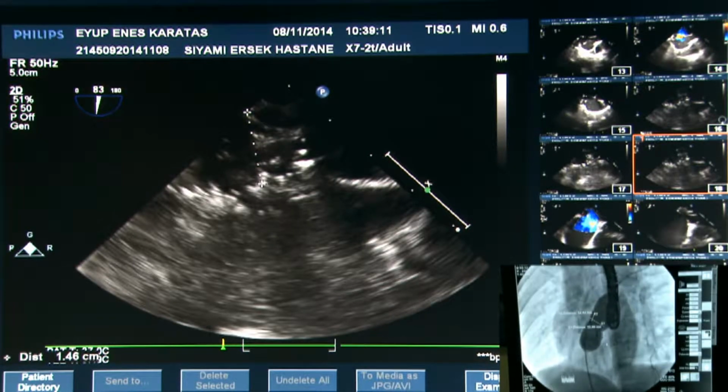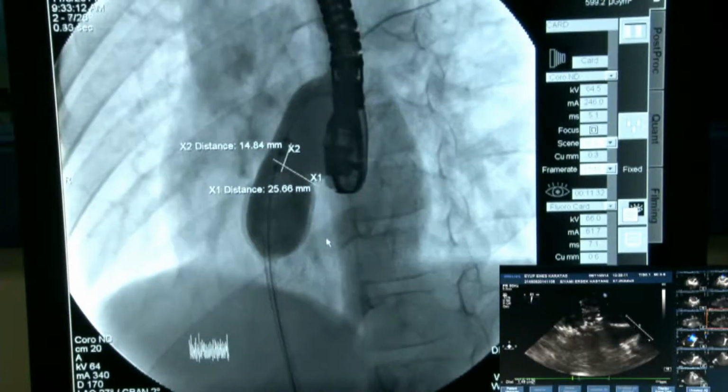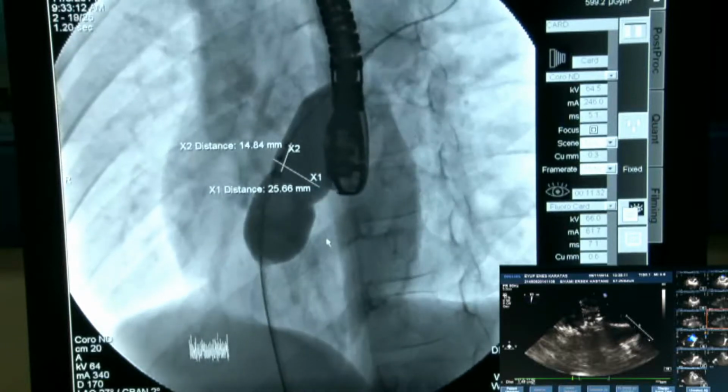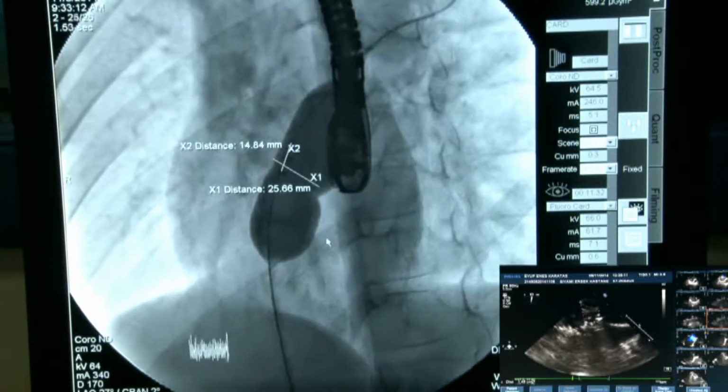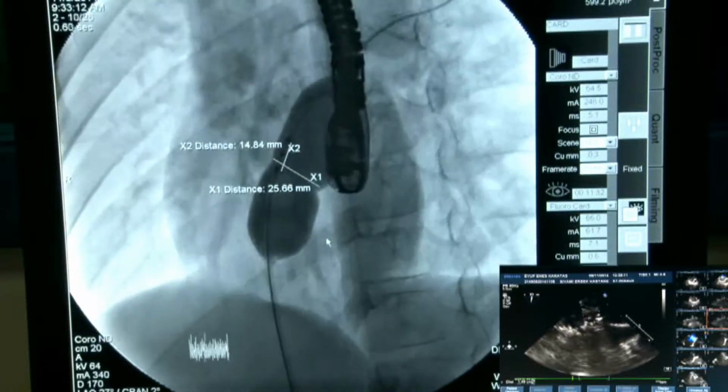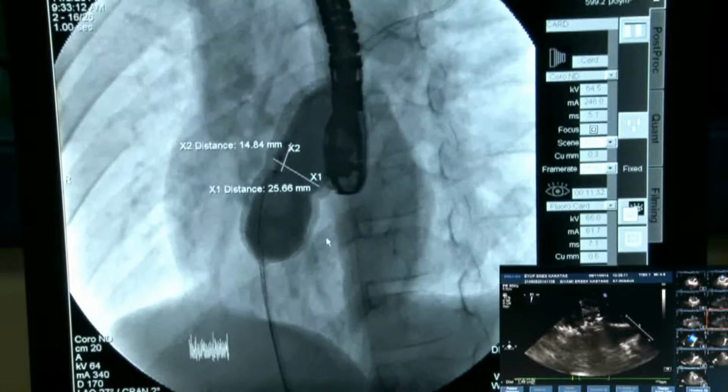Why do you show the measurement in the moving picture? Why don't you fix that measure? We do it during fixing, but you don't show the fixing picture. No, that's a recorded picture. That's fine. Yeah.